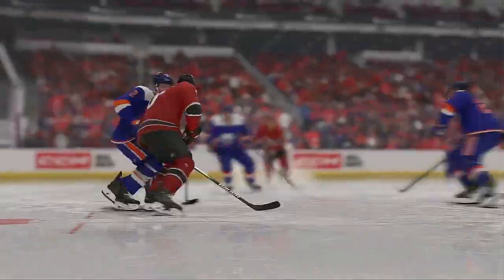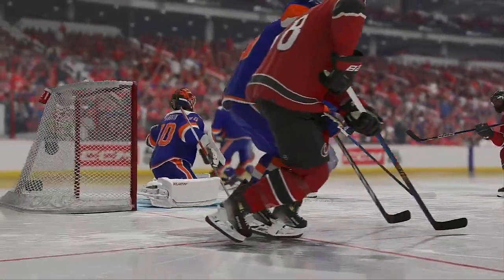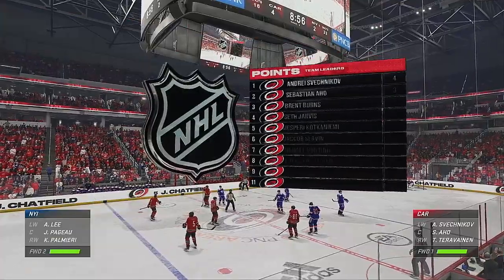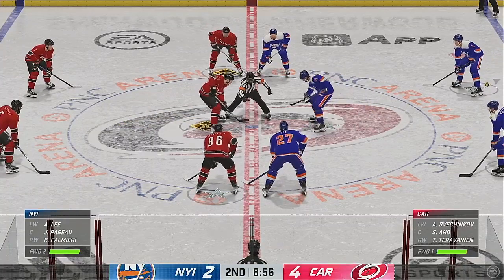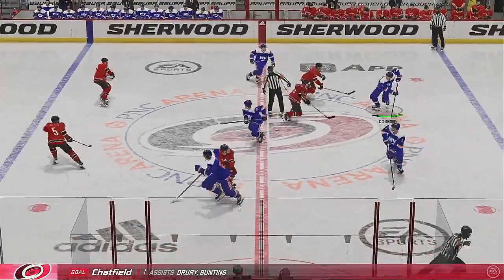An awesome goal, James. I mean, not in terms of his prettiness, but the desperation and effort to keep the play alive. He's falling to the ice. He's able to get his stick on it and move it over to the open player, and he's able to cash it in. Now, listen, I'm telling you right now, coaches love this. They'll bottle this up. They'll video it. They'll show it again tomorrow. Why? This is what effort looks like.